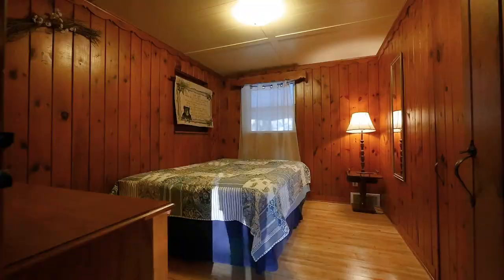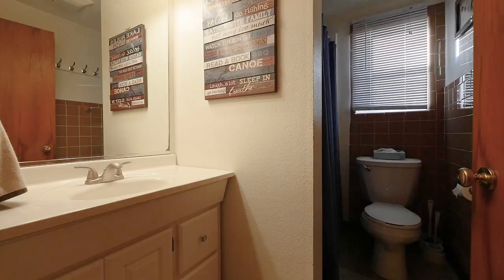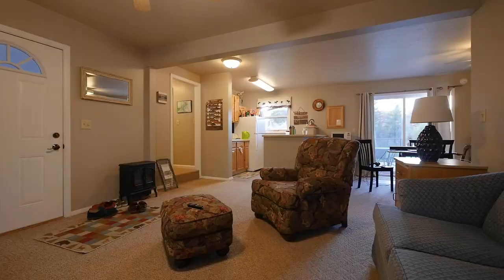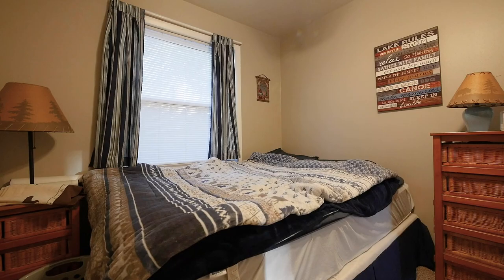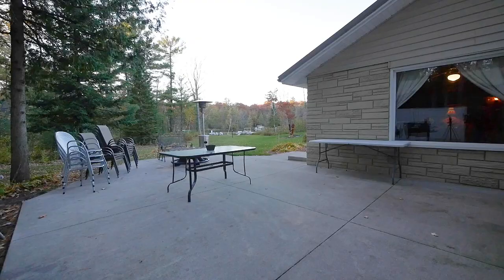It is ideal for large families, two families, or in-law accommodations and includes a rental boat. Great repeat rental customers since 2012 provide a steady rental income with upside potential for additional off-season rentals.